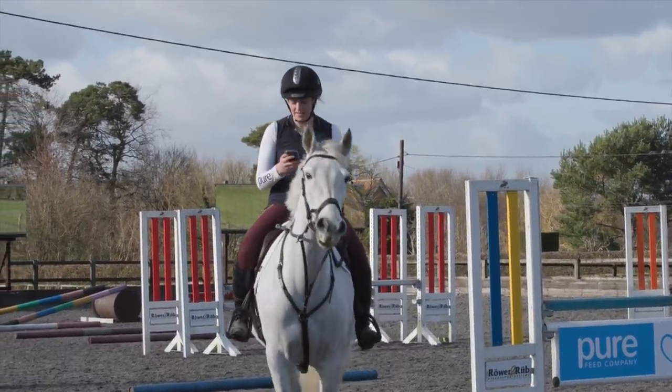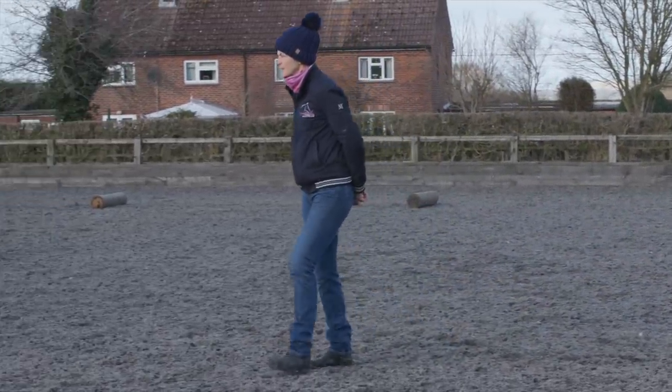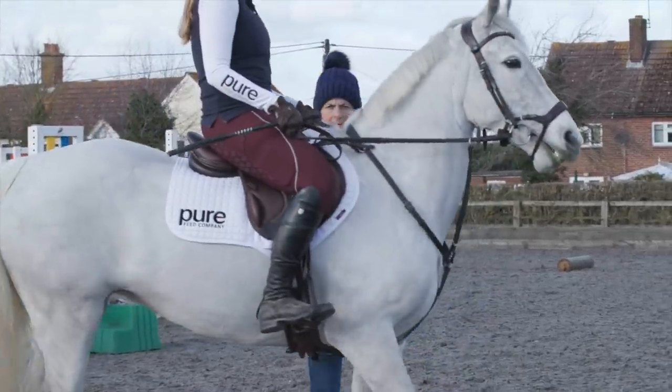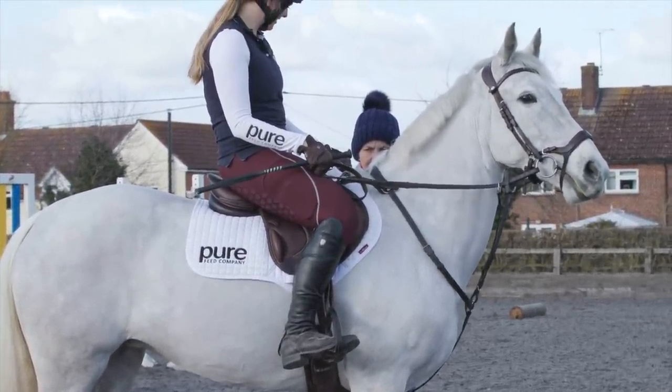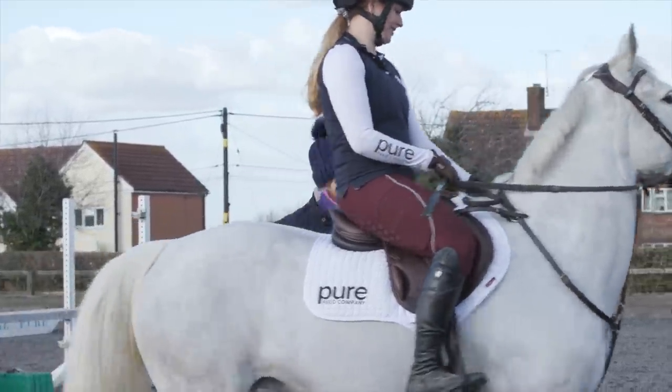Gotta get the shots in. And how big is she? She's gonna be 15.2 at least, 3. Do you think? Yeah. Let's have a look. No, she's a pony. No, she's not. 15.1, yeah, probably. Good girl.